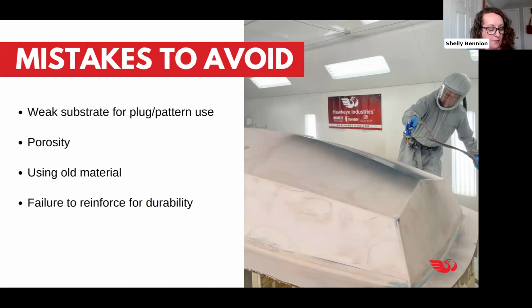I grabbed my little sample can. It's totally empty, but we get so many questions from folks who are using outdated material. So if you've never seen a Duratec can, this is a quart size. Every container looks a little bit different, but there's always a lot number and a manufacturing date. When you're getting your material, either from us, if you're one of our partners, or from your distributor, you want to check that and be familiar with it.